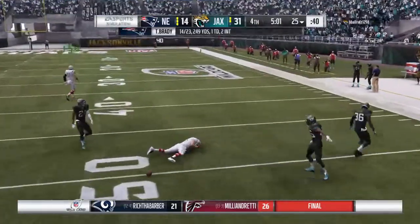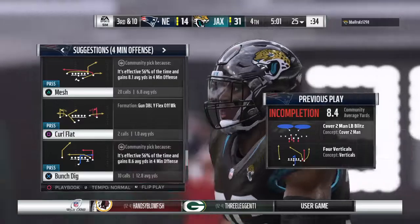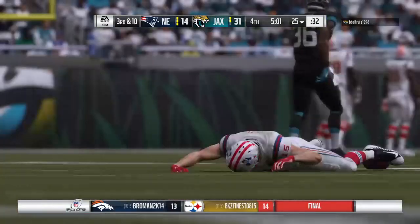And the hit jarred it loose. It's incomplete. This defense was definitely alert to the possibility of the deep ball, and they were more than ready for it. They've got the lead, fourth quarter. Maybe can expect more passes like that downfield.